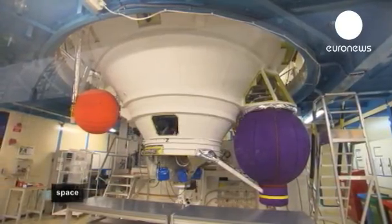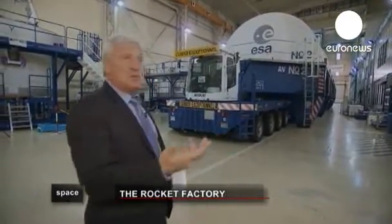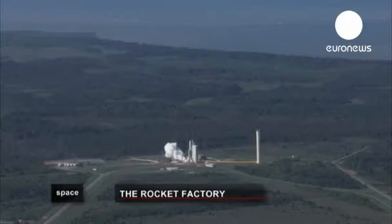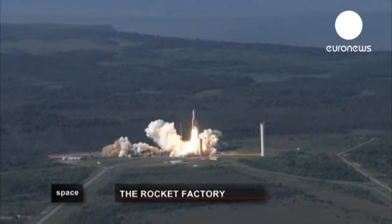All year round, trucks are circulating, ships are circulating, and then obviously 6 or 7 times a year, a ship picks up all the components in order to deliver them to Kourou and ensure the launch afterwards. A launch which for many will always be a truly captivating sight.